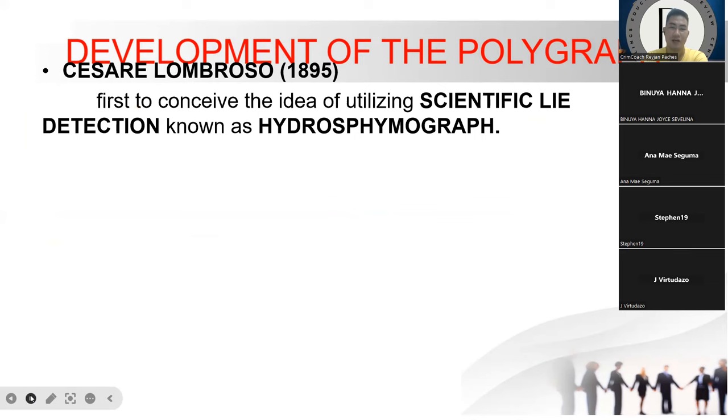Of course, class, in 1895, si Cesare Lombroso, siya yung first na nakaisip or conceived the idea of utilizing scientific lie detection that is known as hydrosphygmograph. That's why, class, ang father ng hydrosphygmograph is si Cesare Lombroso in 1895.